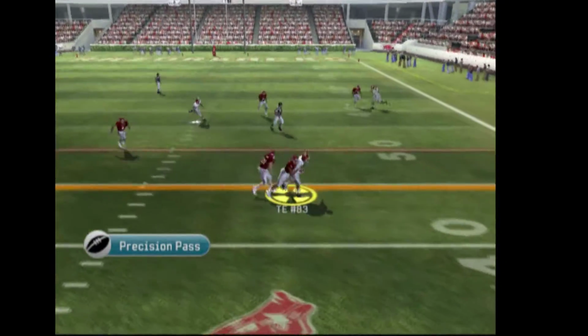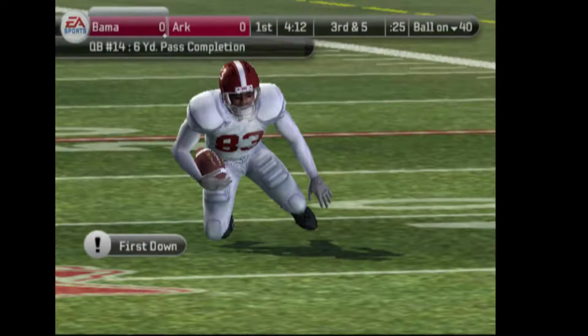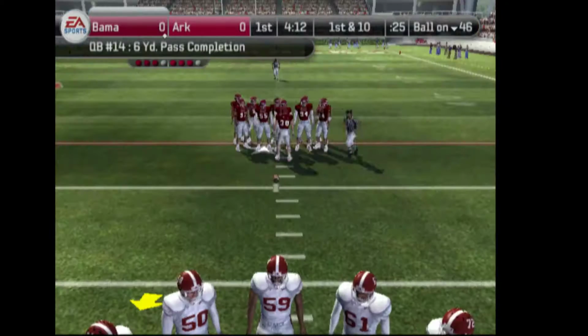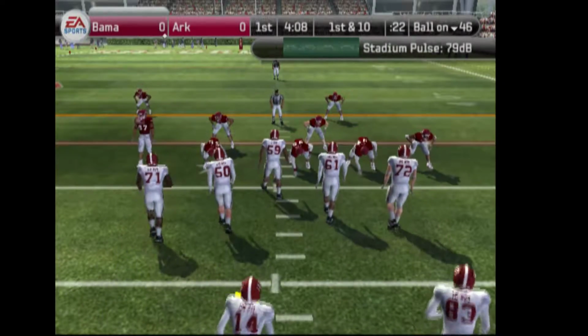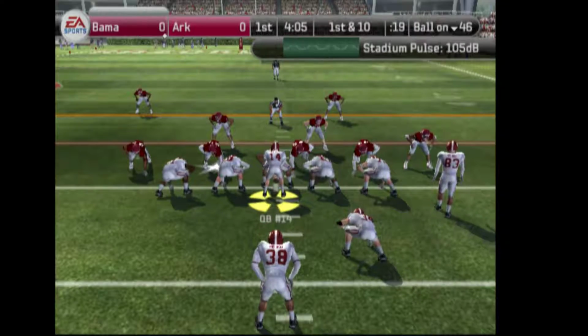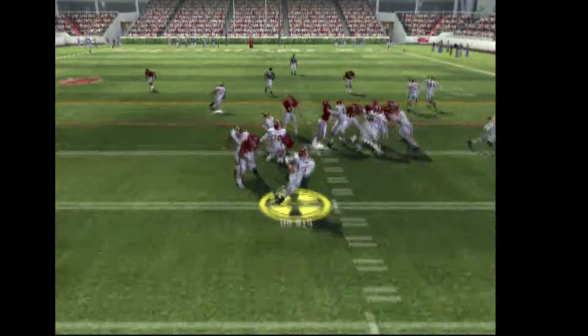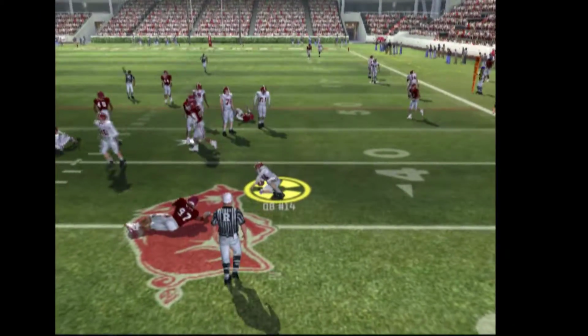Throws off balance. And it's caught. He's tackled at the 46. Now that is close. I wasn't sure where they were going to spot the football. I think he just barely got it. That's a great job by both the quarterback and receiver to keep this drive alive. He's under pressure. He gets sacked on the play.